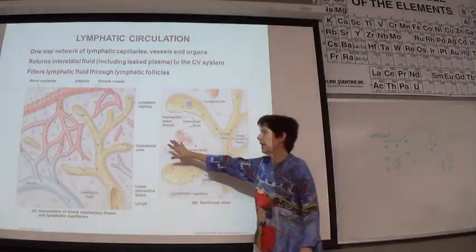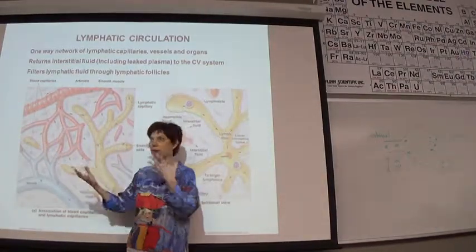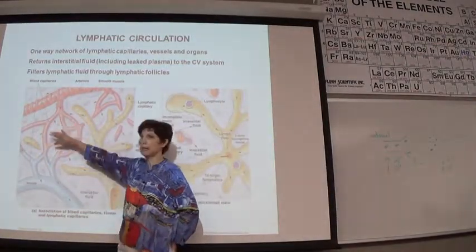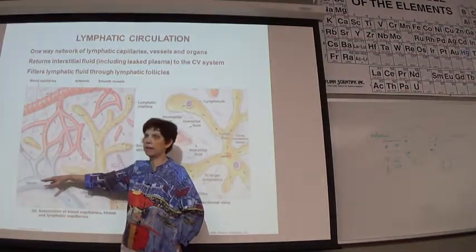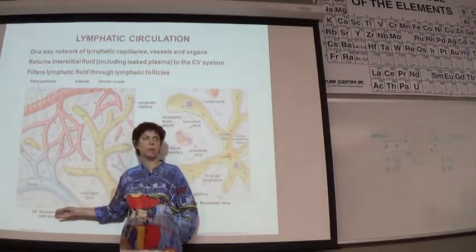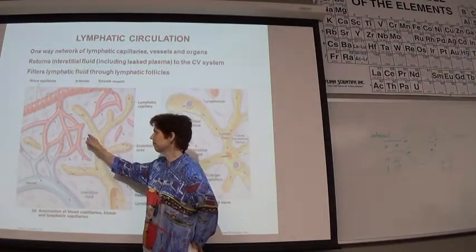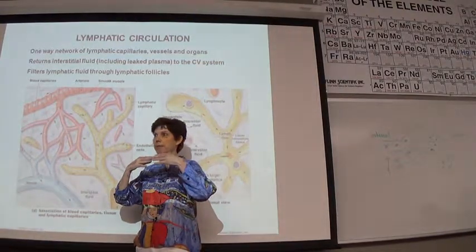We find the lymphatic capillaries in the same area where we find the blood capillaries, because that's where they're going to be picking up that fluid. And notice the blood capillaries are a closed system. So the other way around. Blood capillaries are open. They can go from one end to the other, and it's continuous. Maybe continuous would be a better word. But they are closed in the sense that there's a very narrow gap between the simple squamous cells.